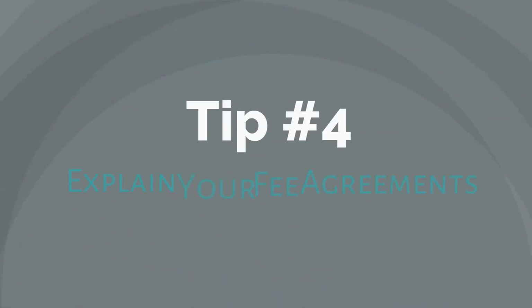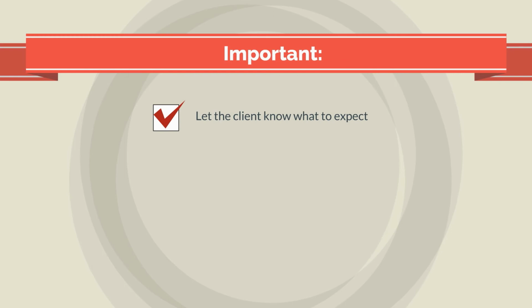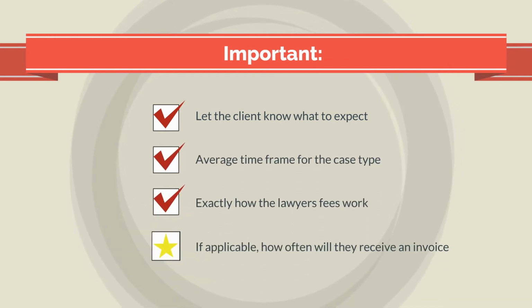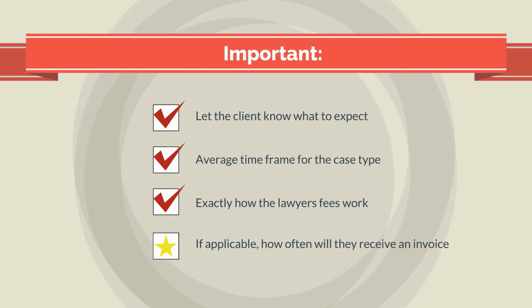Tip number 4, explain your fee agreements. It's important to let the client know what to expect, average time frame for the case type, and exactly how the lawyer's fees work, and, if applicable, how often they will receive an invoice.